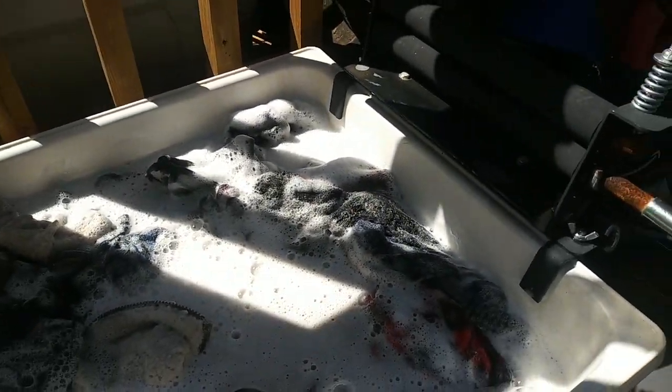Big load of laundry. I'm going to get the washboard out for this one. I'm washing some of my hoodies and some long sleeve shirts and some jammies, getting ready for the cold weather. I'm going to take this plunger to it in a little bit and use the washboard and get these things all nice and squeaky clean.